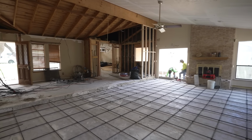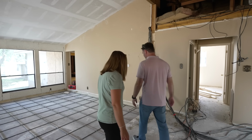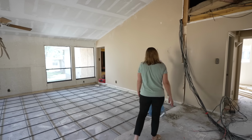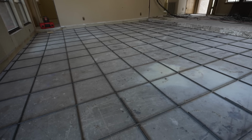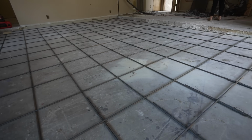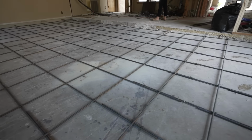Okay, so big changes. Yeah, looks a little different around here. We are getting ready this afternoon to pour some concrete. We got our rebar down. This is a lot of effort just to get this thing back up, and it doesn't seem like a big deal because we're only talking about a couple inches.